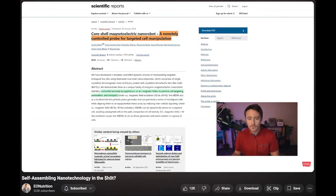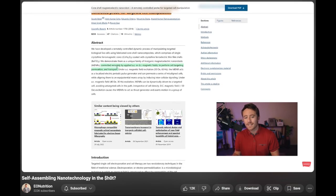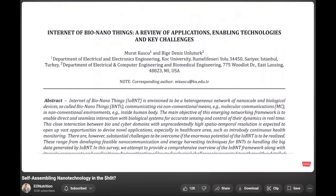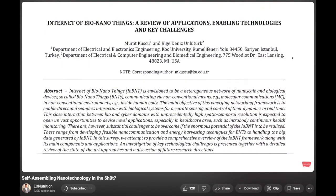And on this topic, you can see from this paper, these researchers recently developed a remote-controlled probe which was able to target specific cells. And it just so happens that graphene oxide is one of the key materials that they use for these nano-type robots. The field of research is more widely known as nanorobotics. It forms the basis of what is now called the Internet of Bio-Nano Things. You think of this as essentially a form of transhumanism.